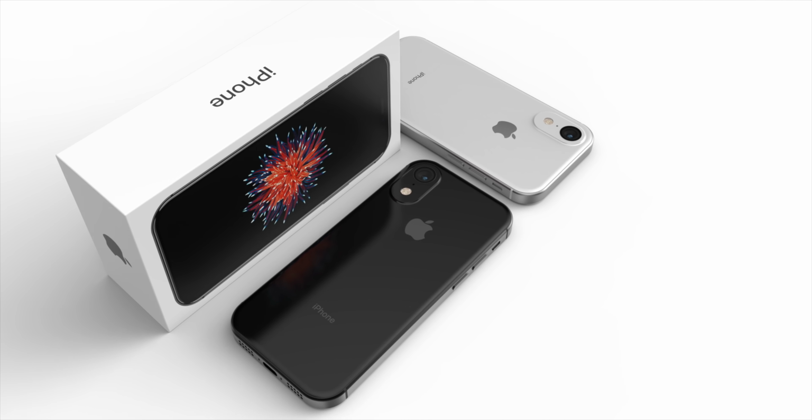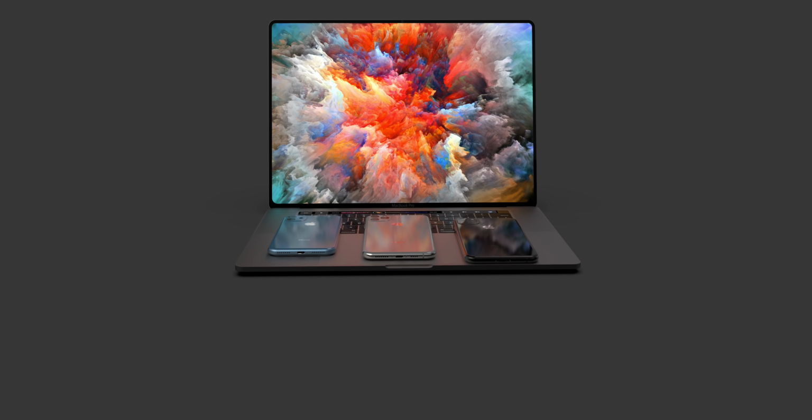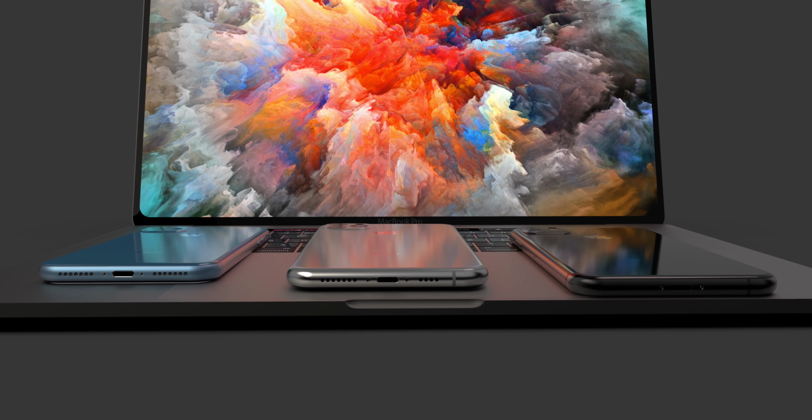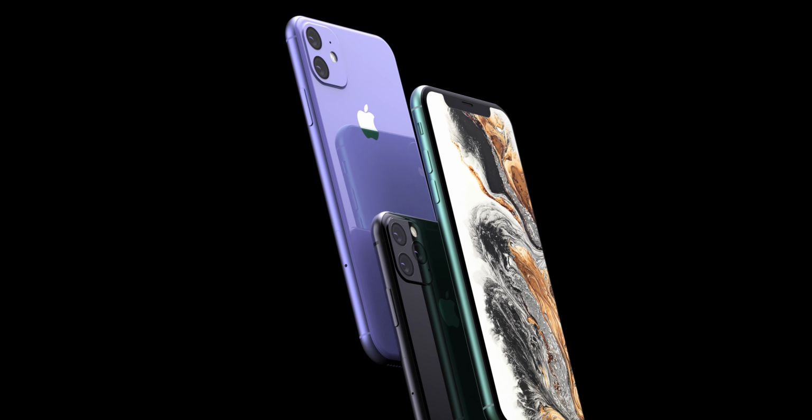But from what we're hearing, the iPhone SE lineup has not been forgotten and will be returning in 2020. And as for 2019 iPhones, they say that there are very few design changes happening. From what we know, just the triple lens camera and that mute switch. Otherwise, mostly unchanged in the design department. 2020 is the one that's going to be getting the major redesigns.